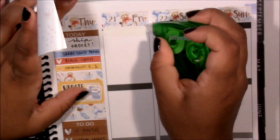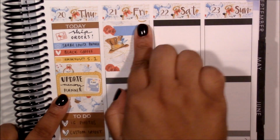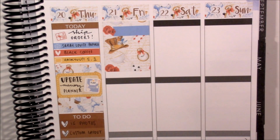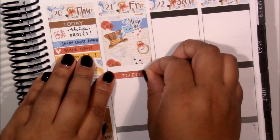Now moving on to Friday, I am going in and writing out the top header and then putting down the full box right up at the top. And then to marking that I slept in, I'm taking a flag and another sleep in sticker from ThatPlannerGirl and just marking it in the same way that I did for Tuesday.